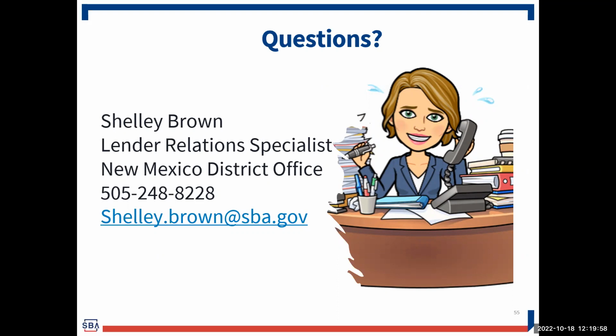So 504 is going to be a little bit lengthier because there's real estate involved. So you have your appraisals and then you have your first mortgage with the lender. So that one is a little bit more detailed. That is going to depend on the project. It's going to depend on the first mortgage lender, and then it's going to depend on the CDC and the loan package. So the more complete the package, the quicker it will go.